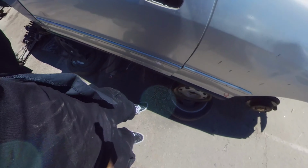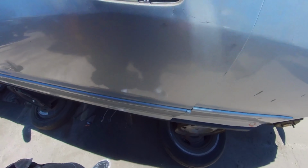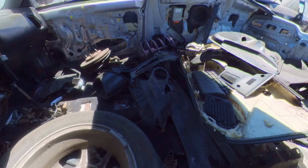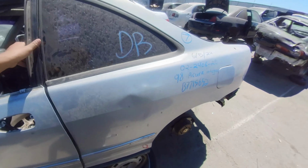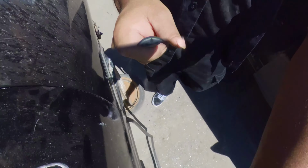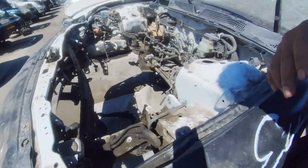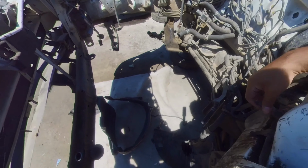Yo, who's doing this? Why is that the door handle? Come on. I gotta go in here and kick this open. Damn it. I'm not going. I'm not hopping in there. Maybe this one's got... Yo! People out here are stealing. Maybe this one has the cable. No, of course it doesn't. They sliced it.